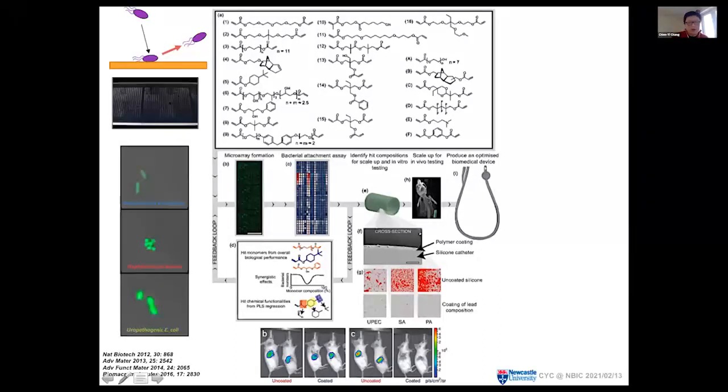From here, you can see each tiny spot is a different polymer, so each has a different surface. We can challenge these surfaces using three fluorescently labeled bacteria, and screen the polymers in one go, very quickly. The screening goes through several rounds, and we eventually identified a few with anti-attachment and anti-biofilm properties. This property is not only in this tiny spot, it can also be scaled up and coated on catheters. We even put the coated catheters into mice for an animal model.